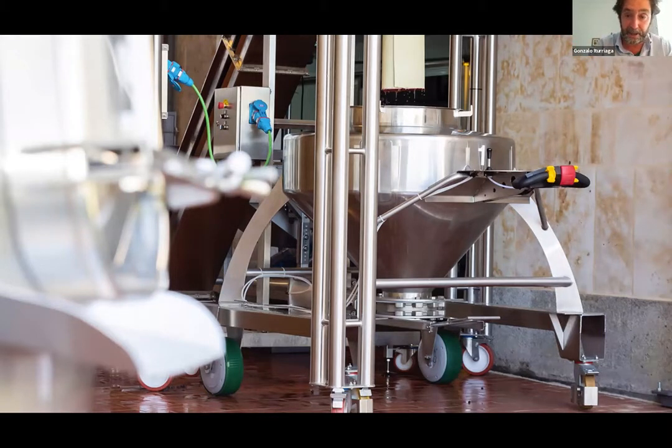In the case of Pintia, it's very important to fill the tanks by gravity, so you keep the pips inside the berry. When you keep the pips inside the berries during the fermentation, you don't extract the tannicity of the pulp. You just extract the tannicity of the skins, and it's very important to do it softly to get the most elegant wine in Toro. That's why this tank with wheels is very important.